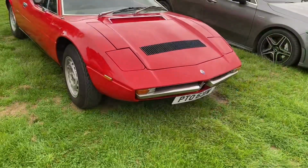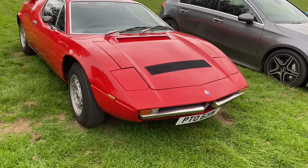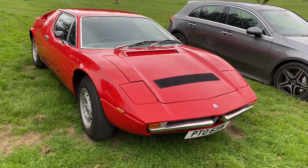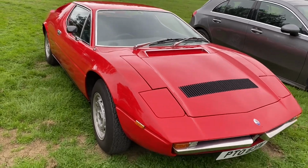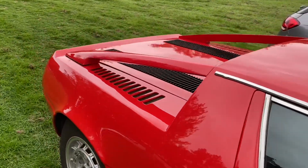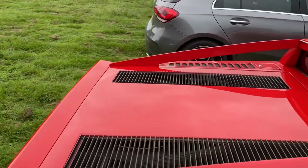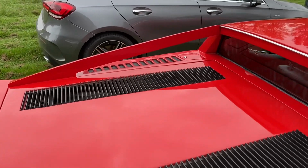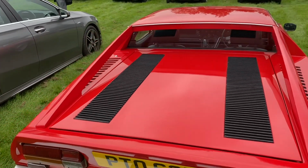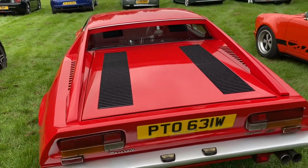Lovely. Bizarrely, sharing parts with the Citroen SM due to the joint ownership of Maserati and Citroen at the time is this Maserati Merak. I think rear mid-engined. I think mid-engined, actually, on second thoughts. It's got those buttresses but with the bits cut out of the middle. That's a bit of rearward vision there. Incredible cars. Not actually that big.